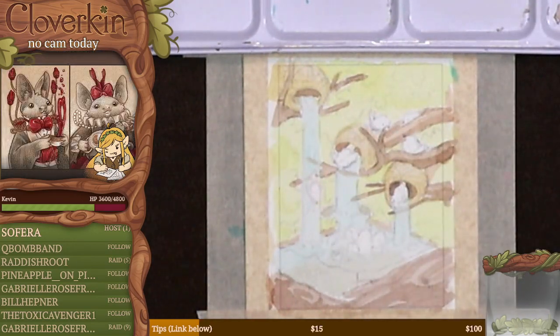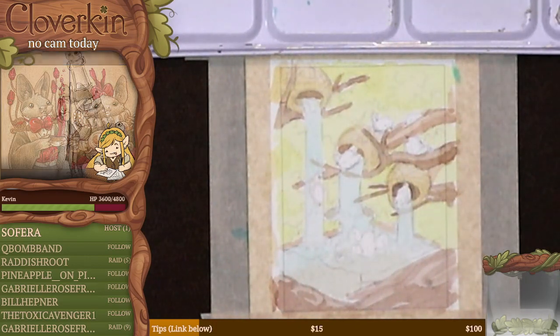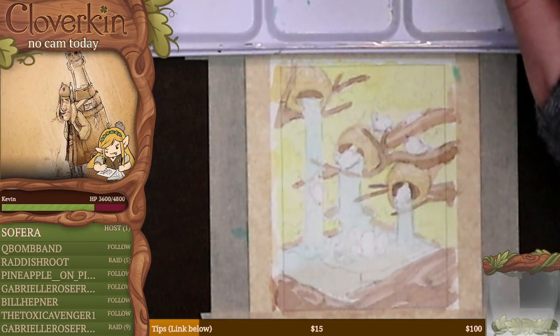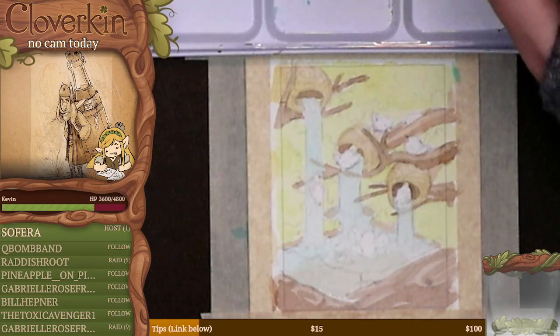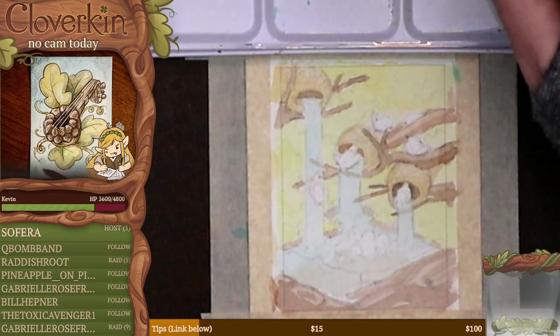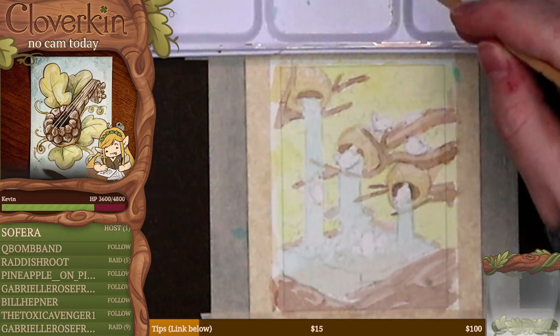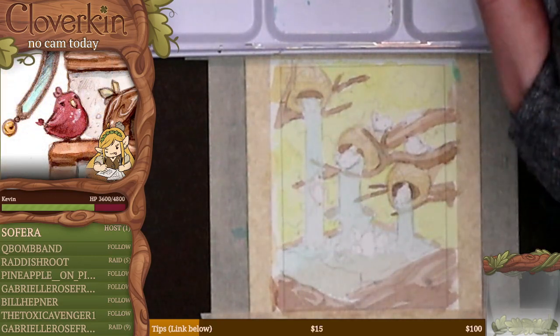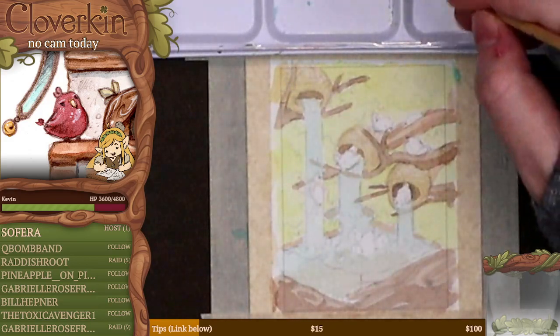Alright, I need to make these birds stand out. So I'm probably going to do red, because they're surrounded by a lot of green. And green is the complement of red. So to get these birds to still stand out and not get lost in the colors, making them red is a good idea. I'm going to try and make a really orangey red too.